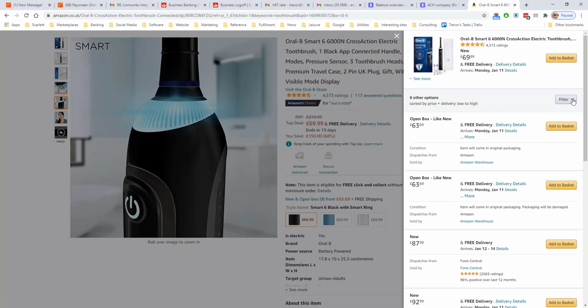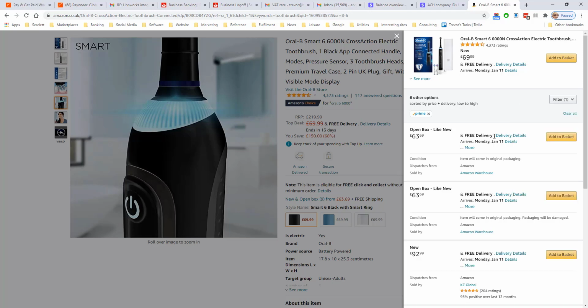If we go to filter at the top here, we can filter for Prime eligible orders. And I think we'll see that that one, this KZ Global one, is actually a Prime eligible order and is appearing under that filter. It will also appear under the free delivery filter as well.